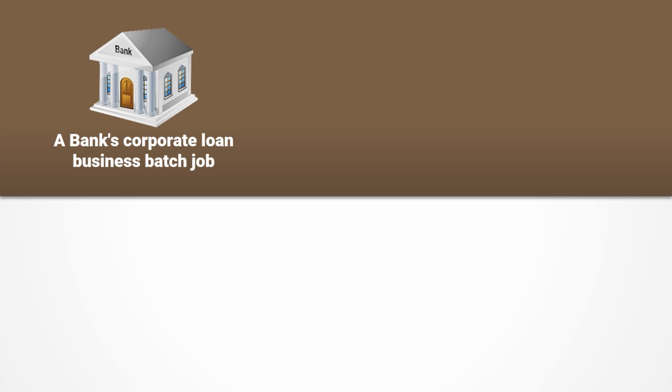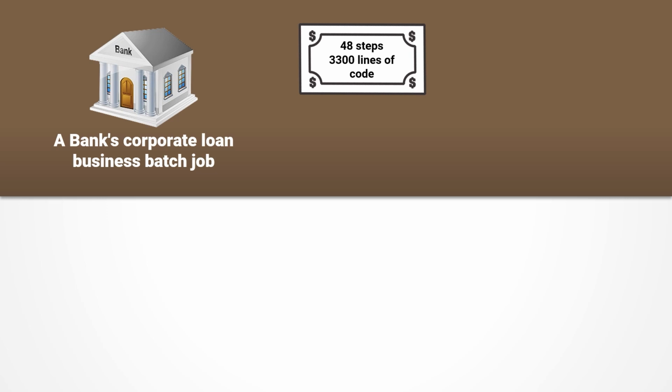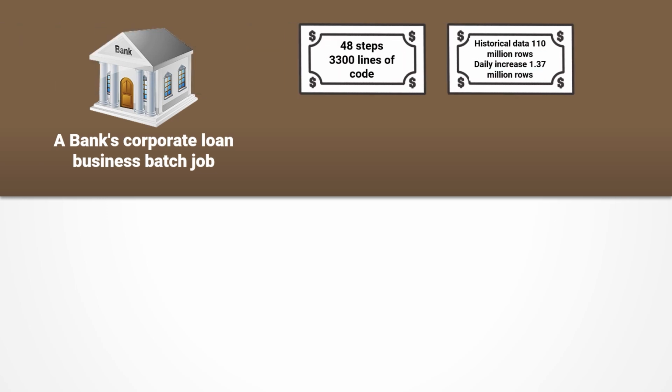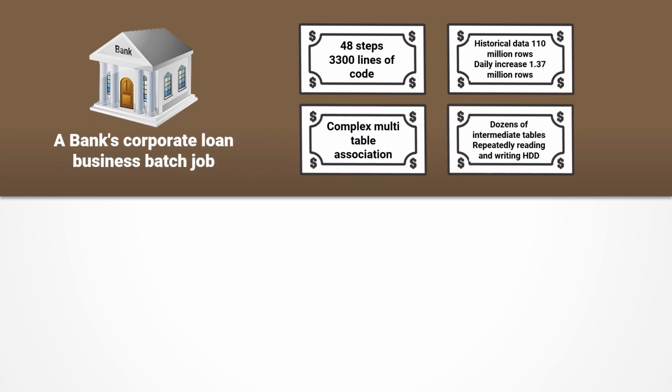A bank's corporate loan business batch job. The stored procedure has 48 steps and 3,300 lines. Historical data has 110 million rows, with a daily increase of 1.37 million rows. This batch job task involves complex multi-table associations, and the results of each step need to be stored as an intermediate table and written to the hard disk. Originally, the database took 115 minutes to run.